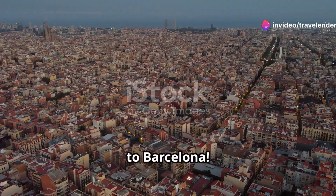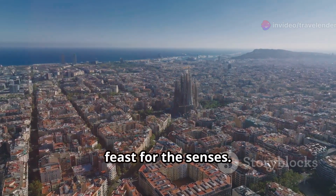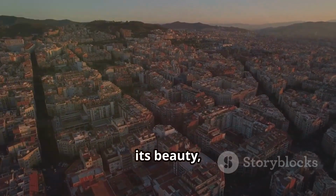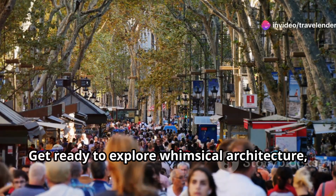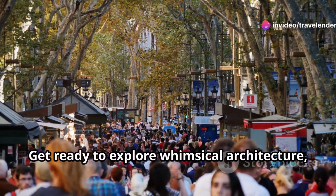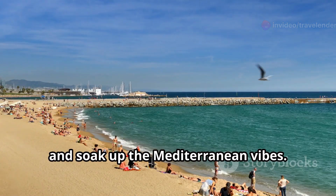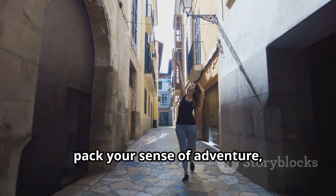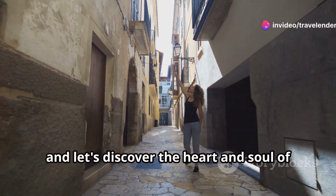Welcome everybody to Barcelona. This vibrant coastal city in Spain is a feast for the senses. From the moment you arrive, you'll be swept away by its energy, its beauty, and its unique blend of history and modernity. Get ready to explore whimsical architecture, lively promenades, bustling markets, and soak up the Mediterranean vibes. So, grab your walking shoes, pack your sense of adventure, and let's discover the heart and soul of this Catalan treasure together.